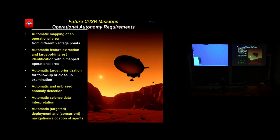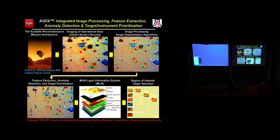This is by far the holy grail and the hardest part, the automatic science data interpretation, because that actually tries to mimic how a geologist reasons over data. So we're pursuing abductive approaches as opposed to deductive approaches. And ultimately, once you've figured out where to go next, you have the automatic redeployment of your assets to go to these identified targets. The part which is now surrounded is actually what AGFAR is trying to do.